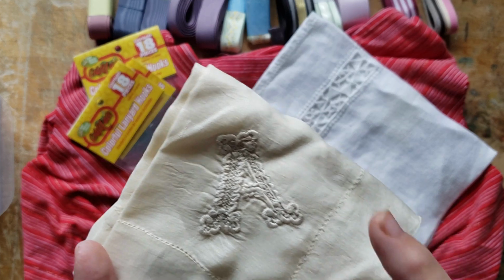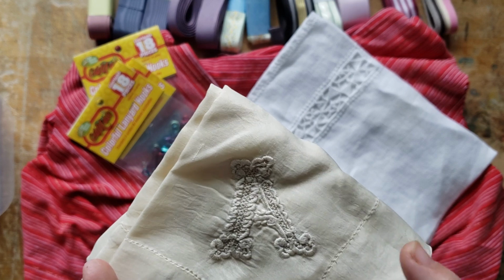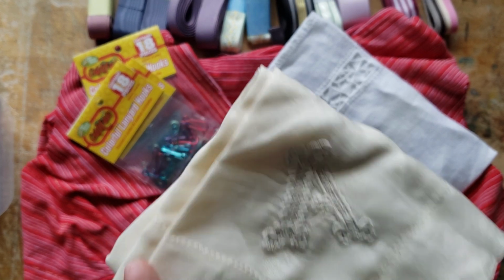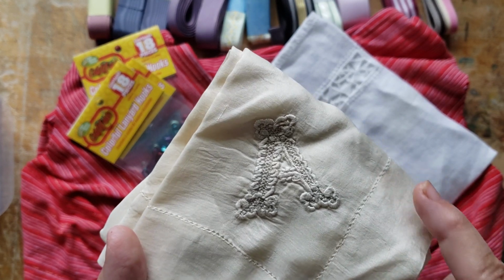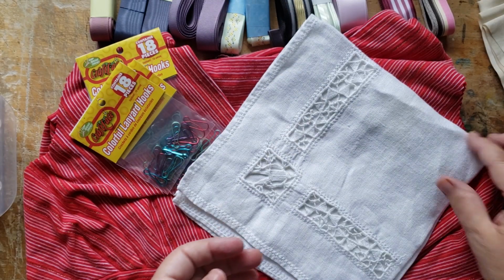So somebody out there, if you order a journal from me and your name starts with A, you could get your journal wrapped in a clean handkerchief that has the letter A on it. I liked this one.